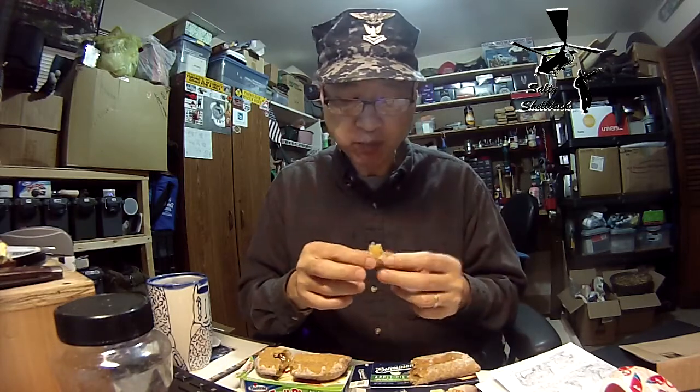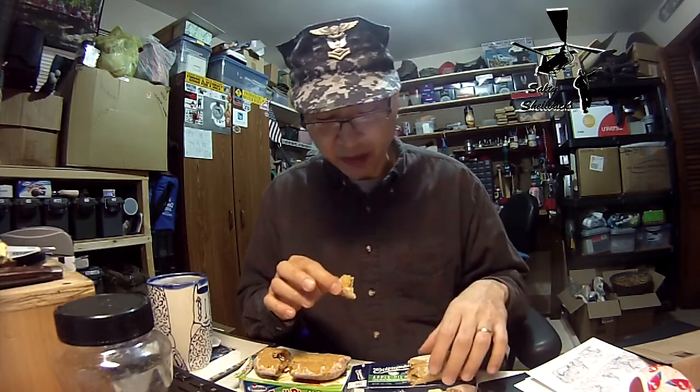Crust has a little bit of saltiness to it. Good crunch on the crust. Good rich flavor. And the apple, I'm not detecting much texture from the filling or the chunks. And no artificial flavor right up front, but I detect a little hint of it at the end there.